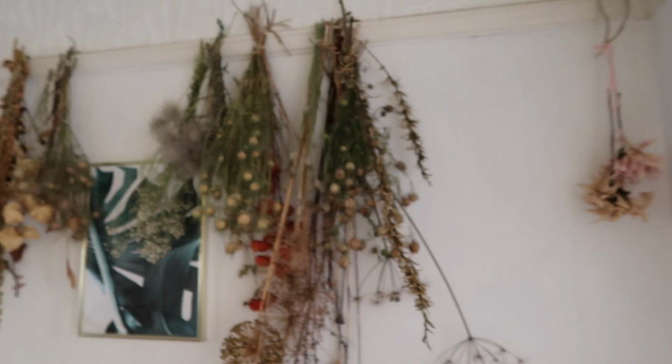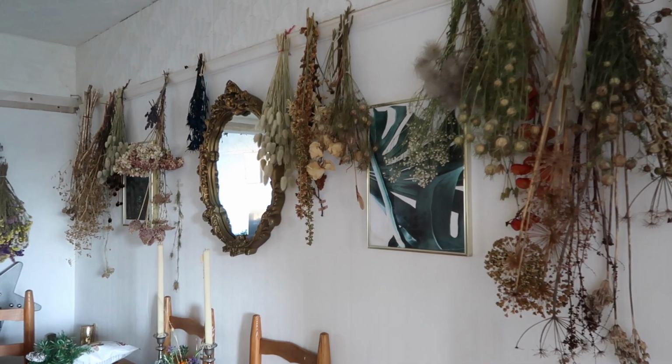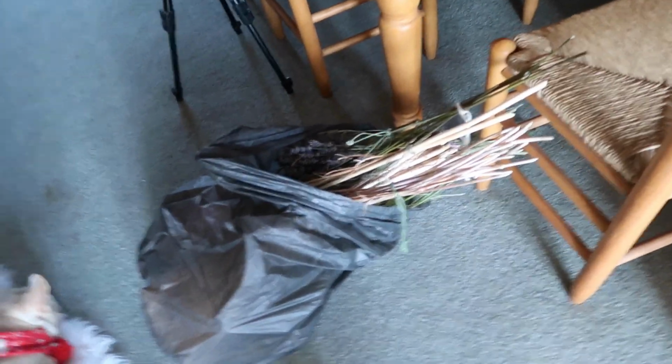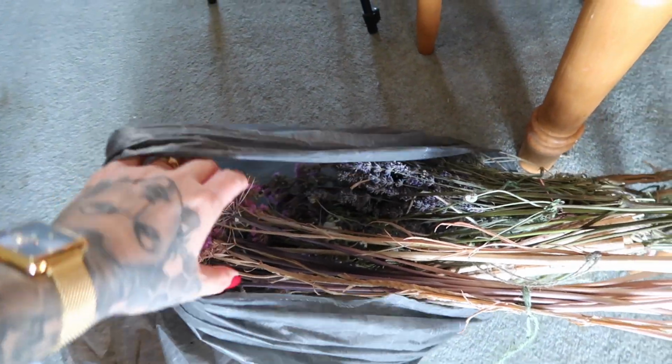So excuse my blusher if it's really pink. I've just been filming an Instagram reel. You'll have seen this room before, but it's where I store some of my dried flowers until we get my rail up in the utility room. And Mum bought over this big bag, which I've been keeping at theirs, so I just need to go round and hang the rest up on the picture rail.